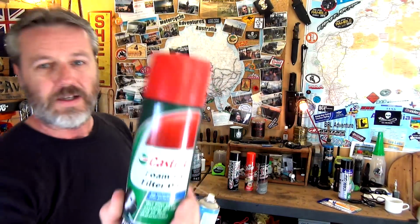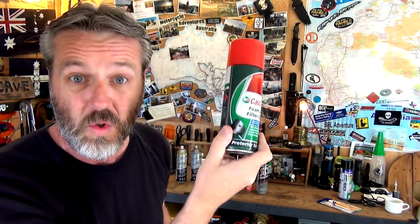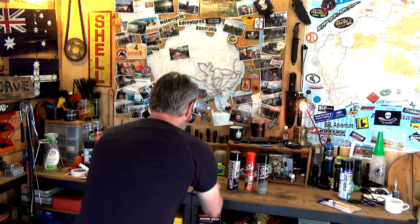Now, just on the whole thing of I'm not a Maxima fanboy, I used to use Castrol foam air filter oil. It worked great. Did the job exactly the same as the Maxima stuff that I use. This other chain lube, when I was first starting out, that's what I was using. Did the job. Why I ended up going over to Maxima is because they gave me some care package and just said use whatever you want. Thought they were great products, and I just continue to use it.